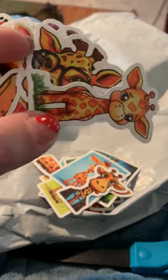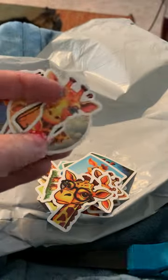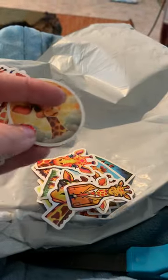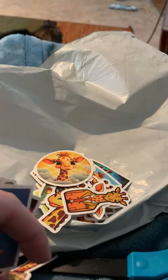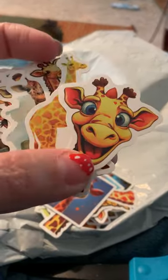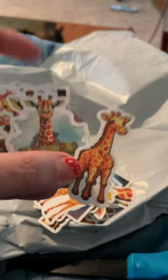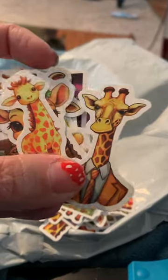Now, the reason why I get stickers, and you're going to see there's a bunch of stickers in this, is because when I sell some of my craft things and whatnot, I am the Cat Hair Spree and whatnot as well. When I package the items up to go to customers, I tend to put some stickers in their package and on their package. Just, you know, anything to pass on a smile.